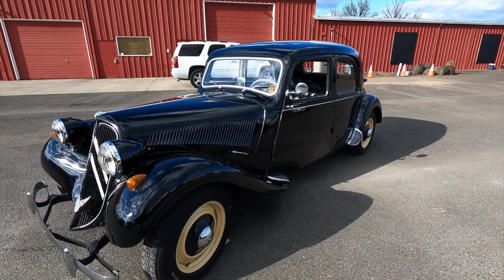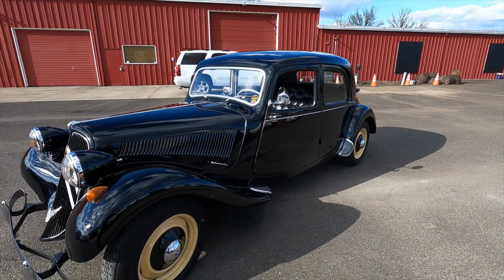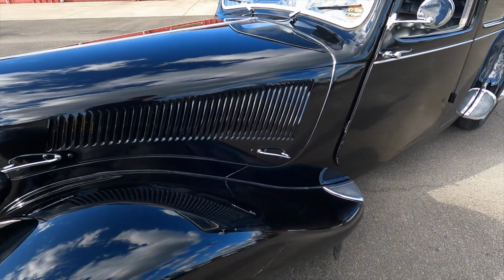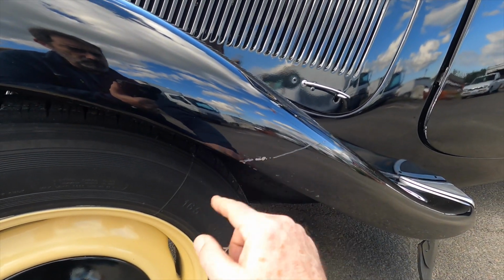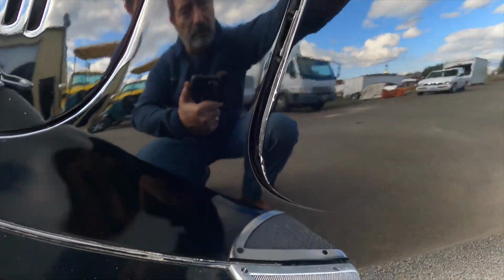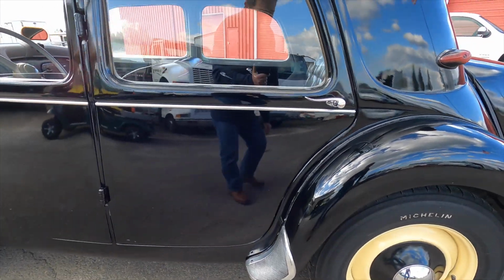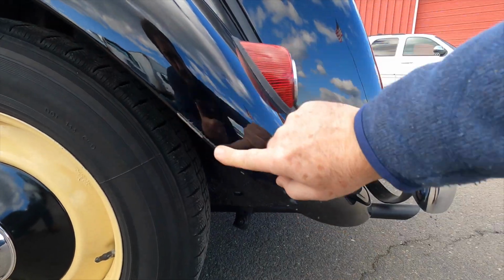I'm really impressed with that paint. It's been repainted, if I understood well, something like 30 years ago, and it was a nice paint job. Paint is still really nice, very shiny. It does have some minor scratches, like here. That's probably the worst one on the car. These little chips you can find at the edge of doors all the time. But other than that, very nice paint. Minor scratches here too.